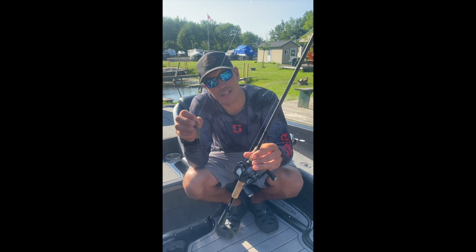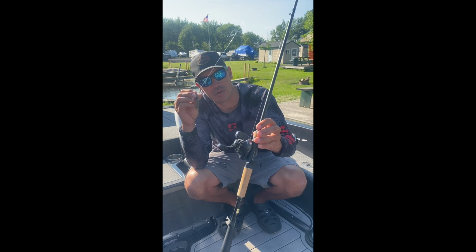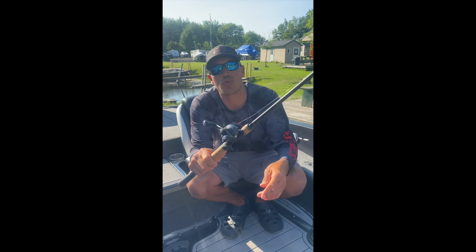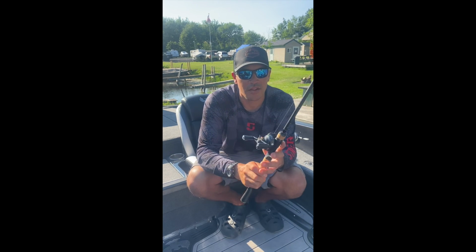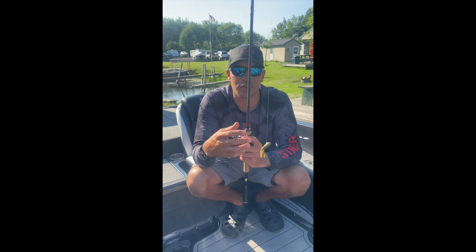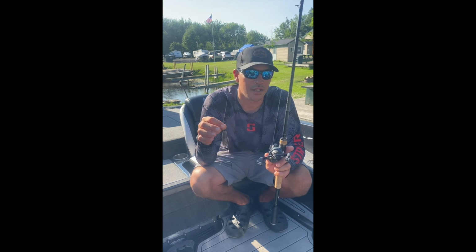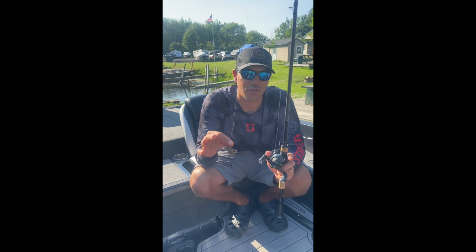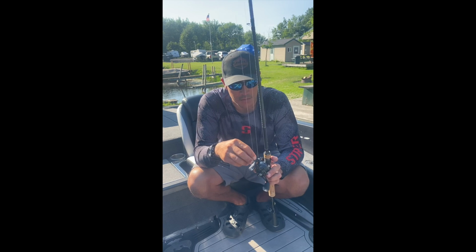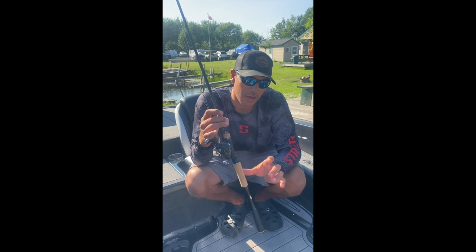I was throwing this on, again, the Shimano X Pride B, the 7.2 medium heavy, and this reel right here is the 8.1 gear ratio. It's the Shimano Corrado 70 XG, the MGL. This reel is unbelievable for throwing light baits like this. I could throw this thing so far out there and never had a problem with it backlashing or anything like that. I really like this setup, and it's definitely going to be a staple for whenever I'm throwing a tube, is put it on this setup right here.